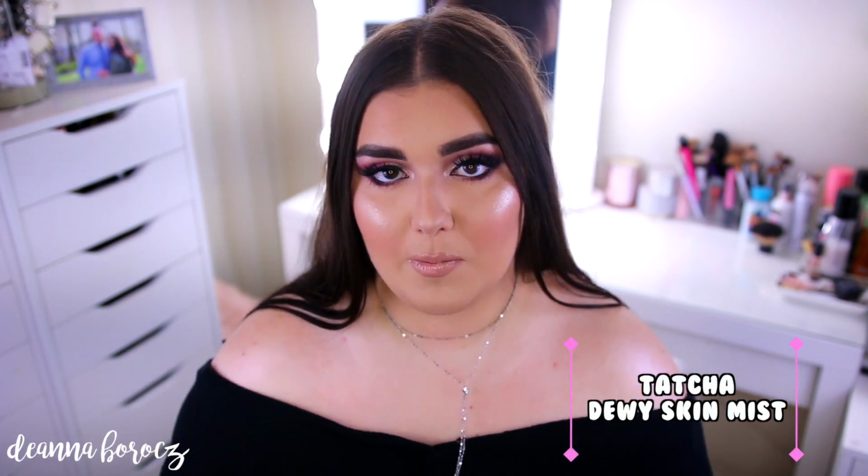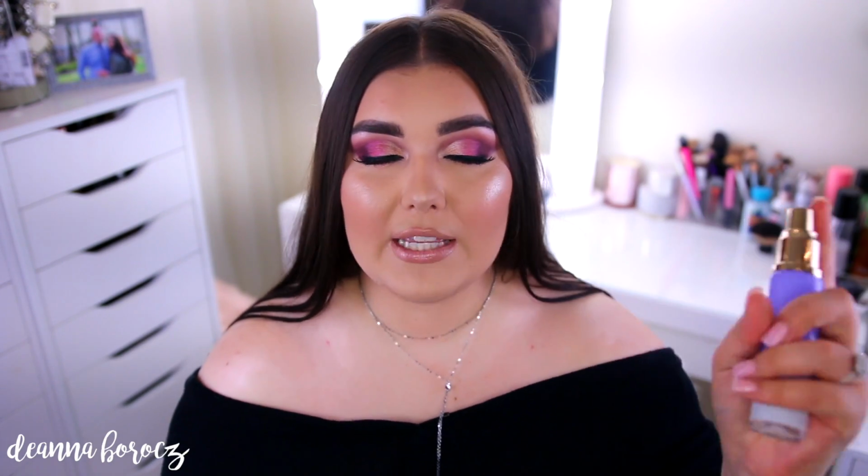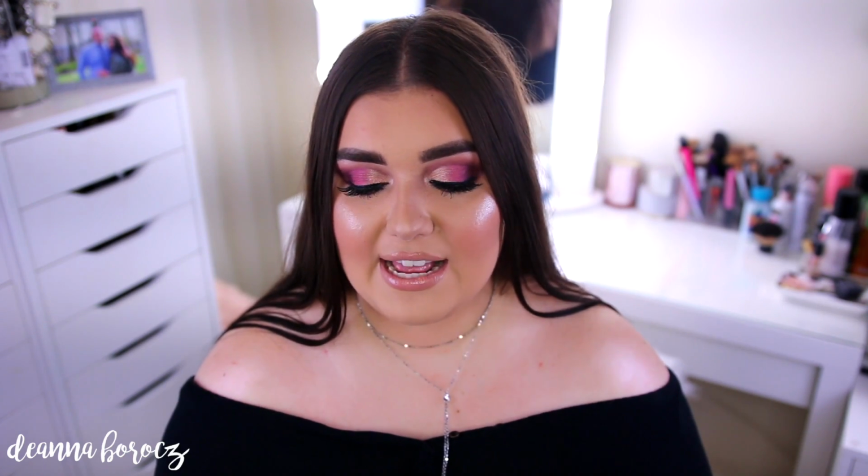You have to be careful with this product if you are combination to oily because this can make you look super, super oily. So I only do one spritz on one side and one spritz on the other, and that is it. I use this before I do my highlighter as well, just to give my skin that radiant glow that I love. But if you are looking for something that is not going to look as oily but you still want that dewy luminous glow to your skin, I recommend this one.